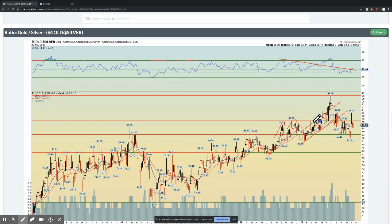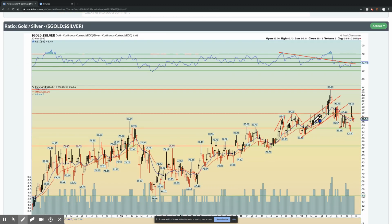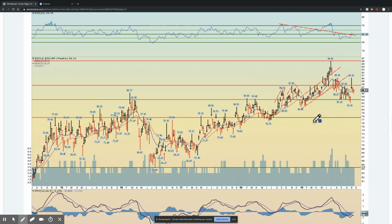Okay, a couple of ratio charts, gold versus silver. Again, you want to see this ratio break down if you're a precious metals bull.